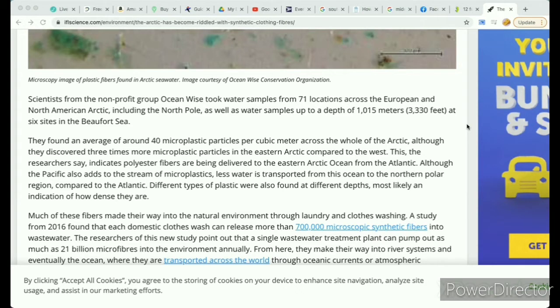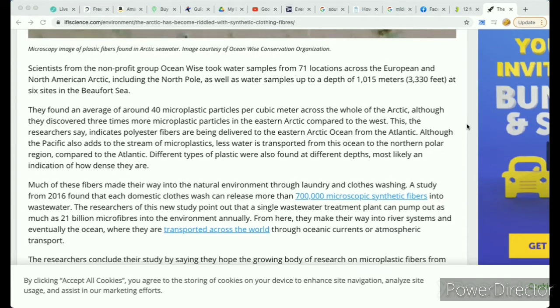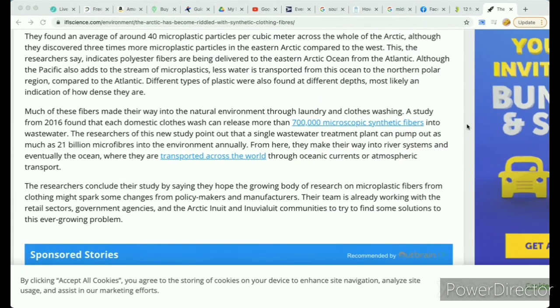Although they discovered 3 times more microplastic particles in the eastern Arctic compared to the west, this, the researchers say, indicates polyester fibers are being delivered to the eastern Arctic Ocean from the Atlantic, although the Pacific also adds to the stream of microplastics. Less water is transported from this ocean to the northern polar region compared to the Atlantic. Different types of plastic were also found at different depths, most likely an indication of how dense they are.